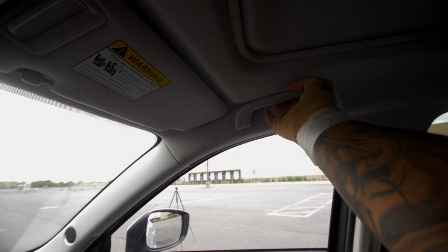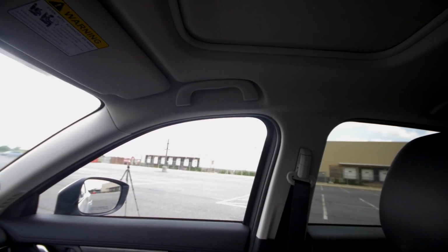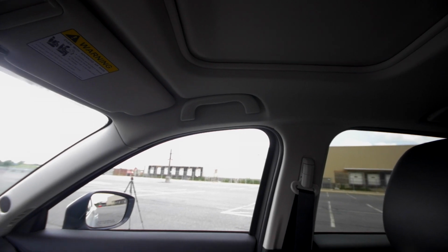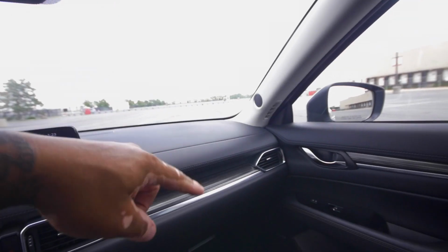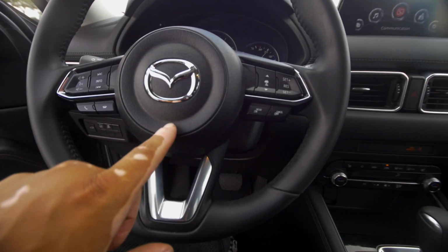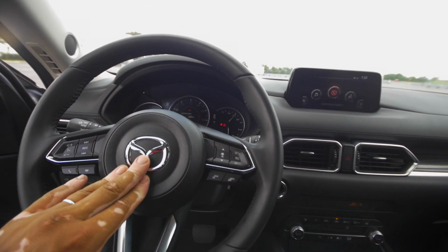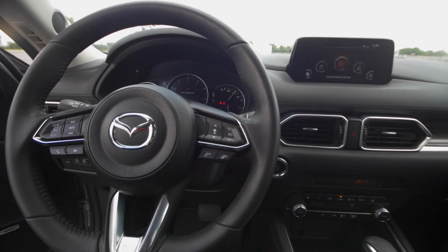Up here we have the traditional hand holders. These things have been around forever. What are they? Hand holders, safety handles. What is that called? They boast about the SRS airbag features, so I'm assuming there's airbags on the side, airbags on the front, airbags on the steering wheel, etc., etc. Here's the horn. You guys want to hear what the horn sounds like? The horn isn't too loud, but the horn isn't too low. It has a good tone to it.